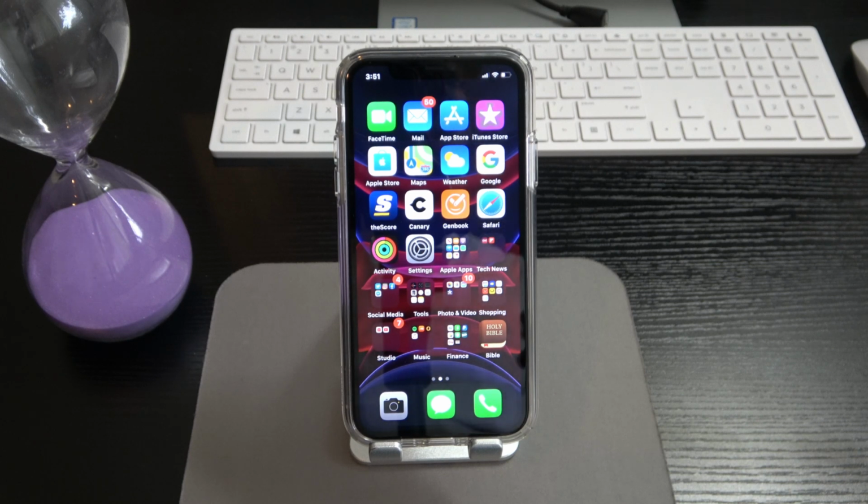So the optical image stabilization on this phone, to me, is one of the best optically stabilized video footage that I've seen on a smartphone. So Apple is really killing the game right now when it comes to what they're doing with the camera and the video. The reputation for video is well deserved on iPhones.